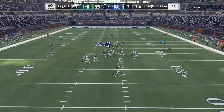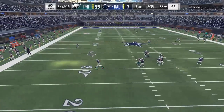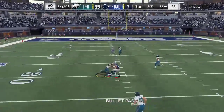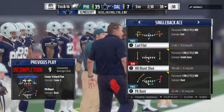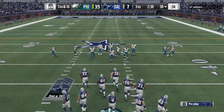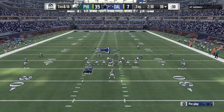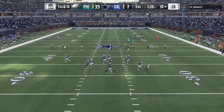Off play action to Elliott. Here's Prescott. Being chased out left. Now he's going to go up top over the middle. And the hit jarred it loose. It's incomplete. And Charles, got to like what this defense has been able to do these last couple of plays. Yeah, they get the sack on first down, then they force the incomplete pass. Now they're just a play away from getting the football right back, but it's a big play. They've got to hold up.